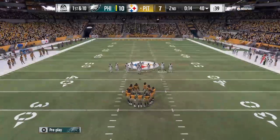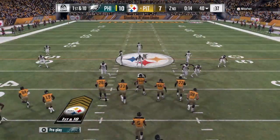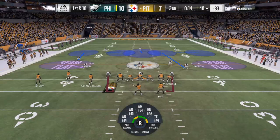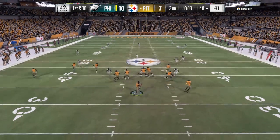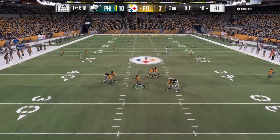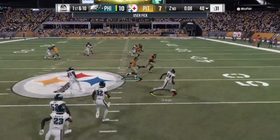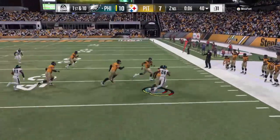So the offense lining up 1st and 10. Watch tight end, watch tight end. Tight right, tight right. Let's go. Flex round, flex round. Dobbs is throwing into heavy traffic, and it's intercepted. Picked off by Corey Graham.